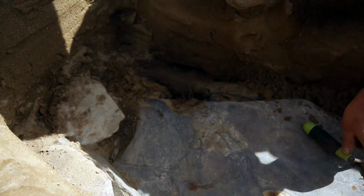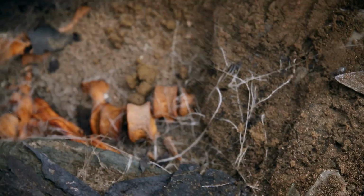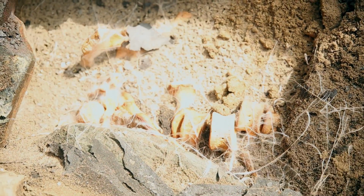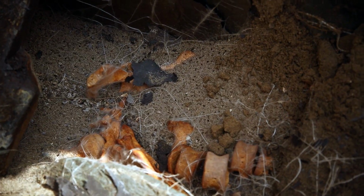But once we get down to the top of the archaeological deposits, we treat everything very carefully. The first thing we do is record everything by drawings, by photographs, written descriptions. So you build up a whole picture of the site, which you can then reconstruct back in the office.